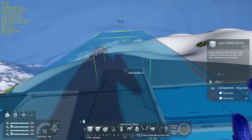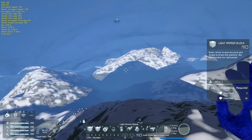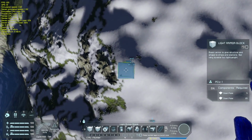Okay, so first what we're going to do is use our creative tools to build ourselves a nice pylon that's going to go about as high as I can make it go here. We're going to want it to go super high. Wait, hang on, I lost it. Oh, no. That's not good. We're going to have to do this in sections.